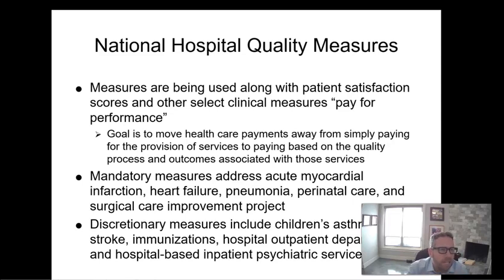Okay, so the National Hospital Quality Measures. These measures are being used along with patient satisfaction scores or other clinical measures. This is part of the pay for performance aspect that started a couple years ago with the Affordable Care Act. So the goal is to move healthcare payments away from just paying for the service to paying for quality, right? And so quality and or mishaps.